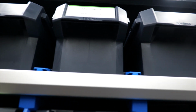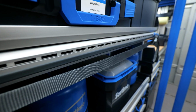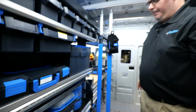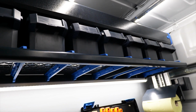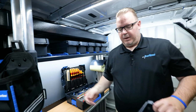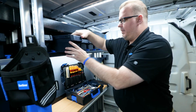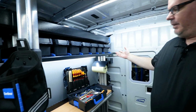We incorporate logistical track into the front of most of our shelves. Ample places to tie things down and secure things. And when we are in a situation where we're only using boxes, why do we need a bottom to that shelf, right? So in this case, if we know there's going to be boxes here, another weight reduction strategy is to simply use a box frame.